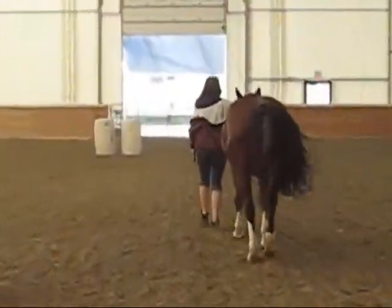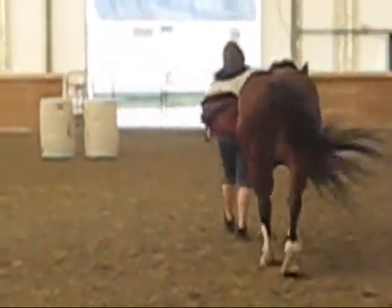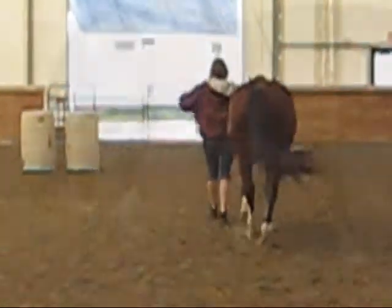I like to get whoever is handling the horse just to walk the horse out so I can see how it tracks up and how the back end looks in relation.